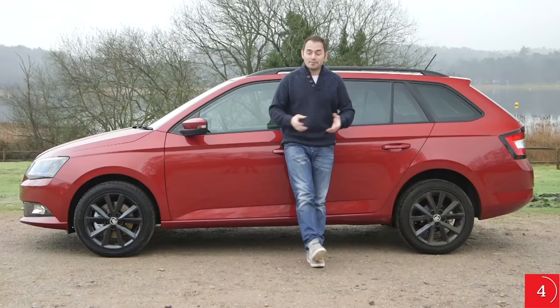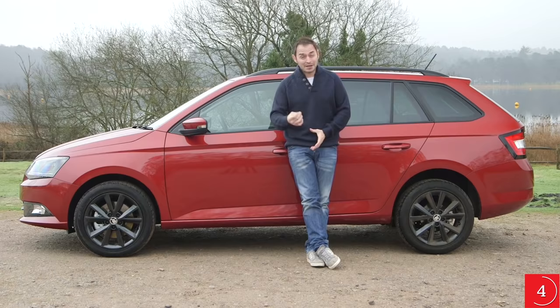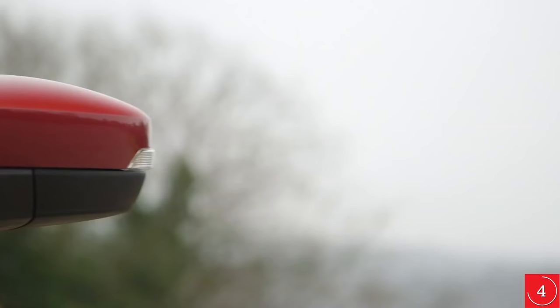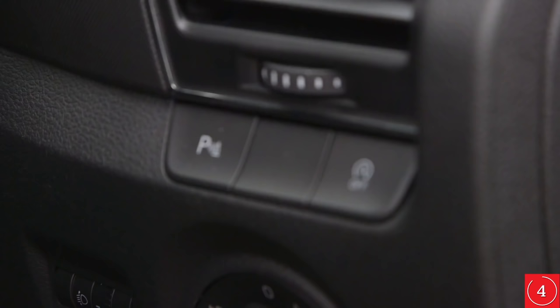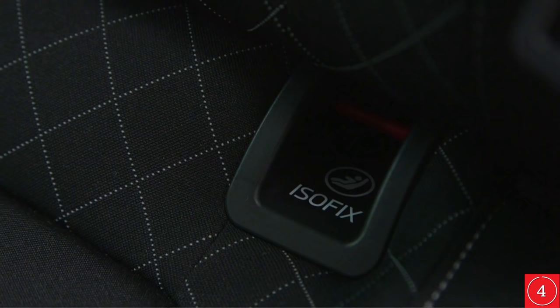As a brand, Skoda compares well with many of its rival manufacturers when it comes to customer satisfaction surveys, and the Fabia in particular is a strong performer, particularly when it comes to reliability. The estate hasn't specifically been tested by Euro NCAP, but the hatchback received a 5-star rating in 2014. All Fabias come with 6 airbags, a tyre pressure monitoring system, an electronic stability control program, and ISOFIX child seat fixings on the outer rear seats.